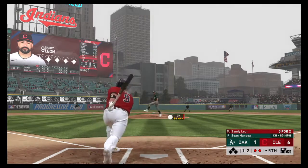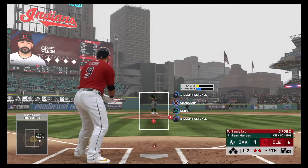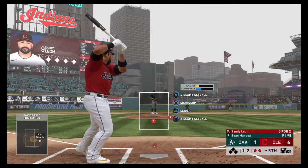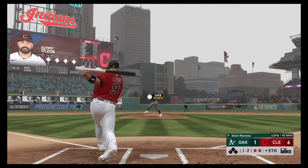Tough to get fooled any worse than that. He's in a hole now, 1-2. Real ugly 0-1 swing there. As a pitcher, you've got to be hunting for the strikeout, knowing you have this guy way off balance. Fouled away.